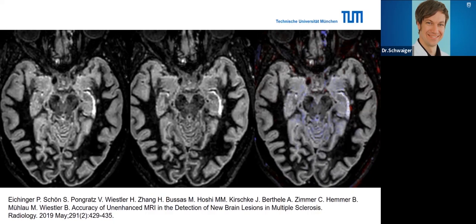This lesion would probably be missed without subtraction imaging, and of course it would not necessarily take up contrast. So with this short protocol, 10-minute scan time, and now the good news comes, if you do that subtraction imaging automatically, the evaluation of such an imaging stack only takes 2 minutes. So you not only cut down the imaging time, but you also cut down the reading time. And this is, I think, very good news.